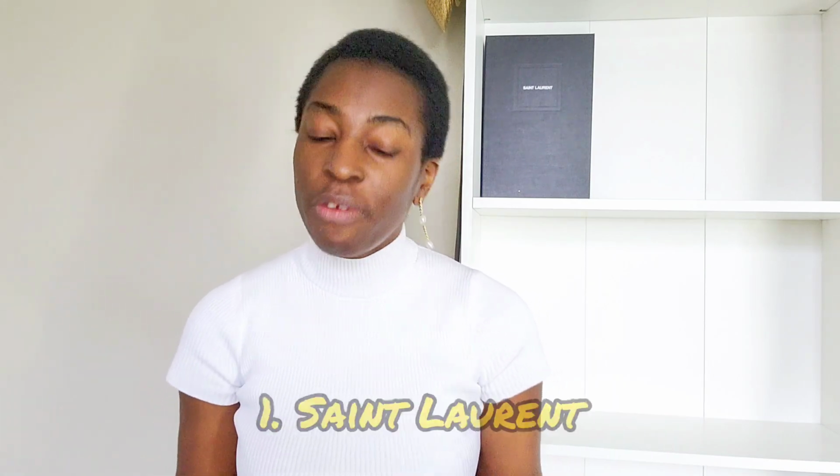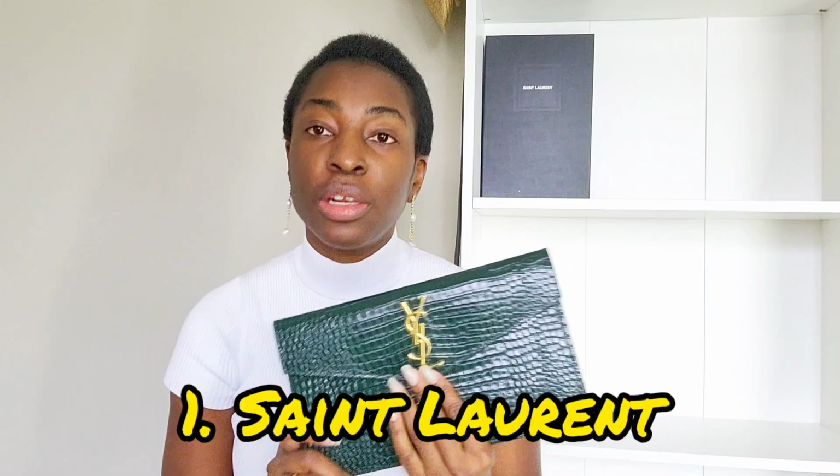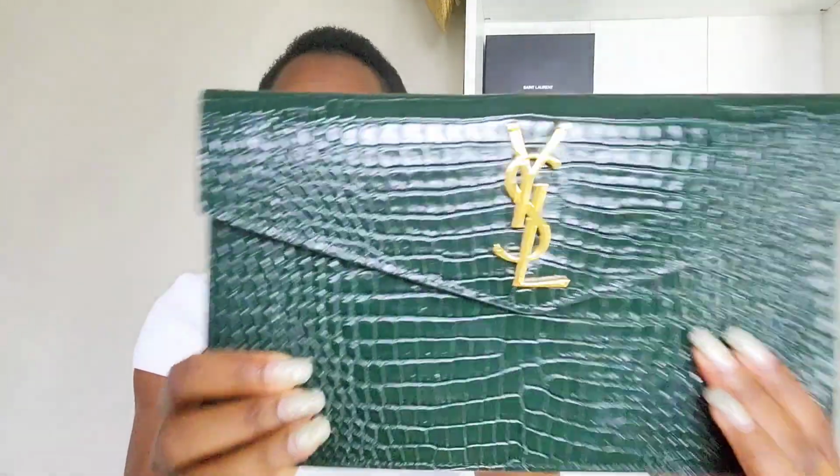Now let's start with the luxury brand that I have only one of, and it is YSL, so Saint Laurent. This is my Saint Laurent Uptown pouch or Uptown clutch in green with the croc embossed leather. This is one of the most beautiful handbags that I have, if I do say so myself. It does not hold a lot. I don't use this very often.